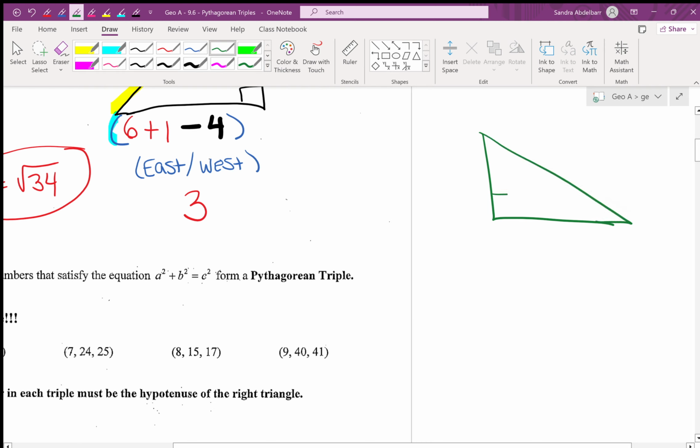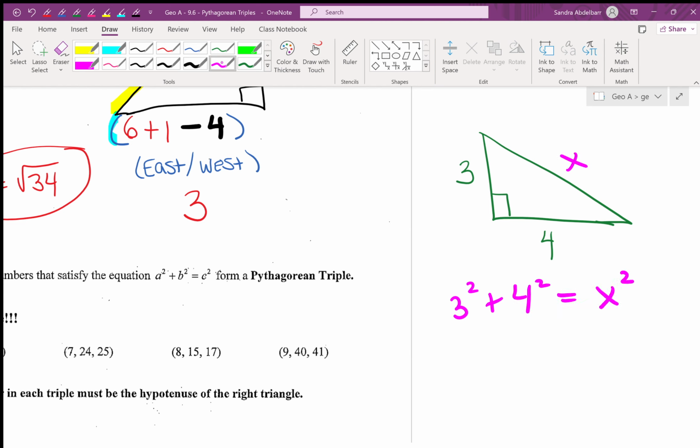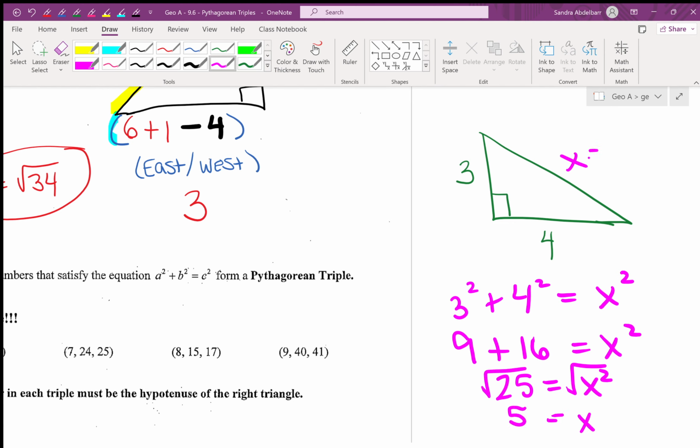If I have a right triangle and one leg is 3 and one leg is 4, right, and we do the Pythagorean theorem, this is 3 squared plus 4 squared equals x squared. This is 9 plus 16 equals x squared. 25 equals x squared. What does x equal? 5, right? This is a very popular Pythagorean theorem where one leg is 3, one leg is 4, the hypotenuse is 5. Right? And there's a bunch of very special ones that show up a lot.